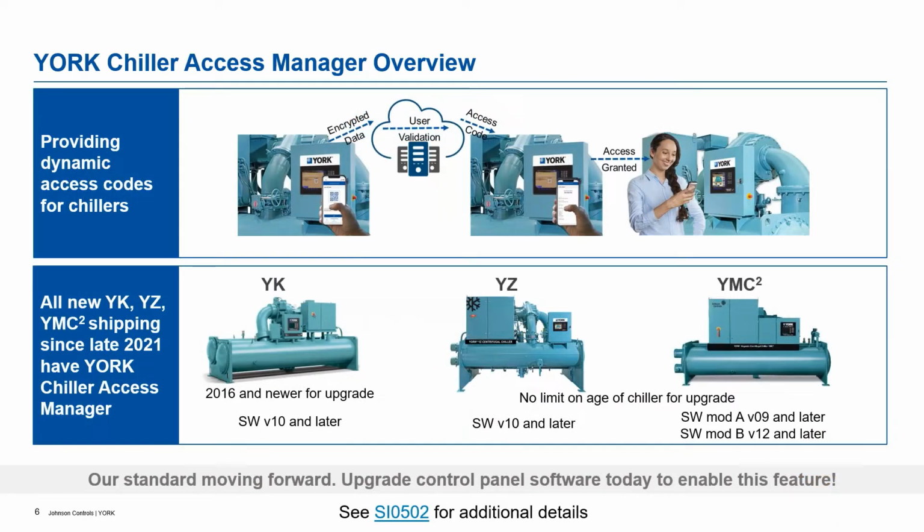So how does it work, right? It's really meant to be super simple. When you're trying to log into your chiller, really all you have to do is open up the York Chiller Access Manager app. You can scan a QR code that'll now be on your control panel screen. That QR code simply represents the serial number of your chiller. You could also just straight away type in the serial number if you'd like, without scanning that QR code.